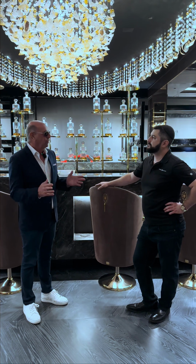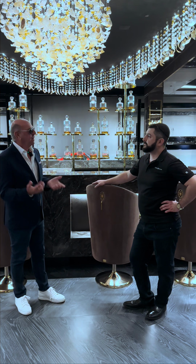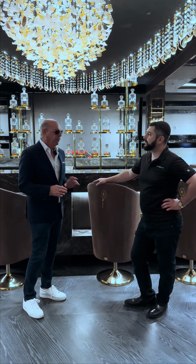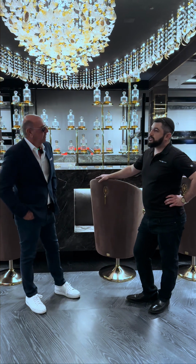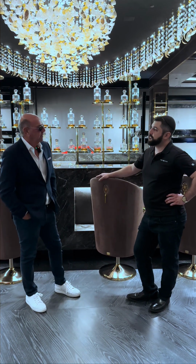Close the door. The door is 24 inches of steel thick. Wow. No one's getting in, surrounded by steel walls. You are in the safest house in the state of California, hands down. So I think we kind of had an amazing tour of the home.